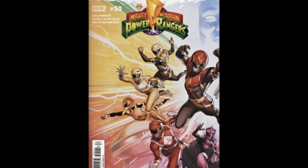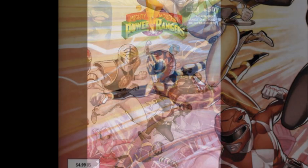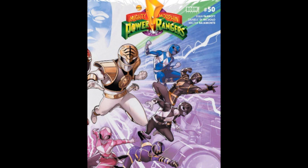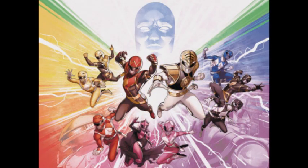But you know, this is a Boom Studios event comic, and that means we have ourselves some covers to discuss, even more than usual. The main cover is actually two main covers connecting. The left version features Jason, Trini, Aisha, Rocky, Ranger Slayer, Alpha, half of Zordon's face, and yes, Remy, the Orange Solar Ranger. And on the right, Tommy, Billy, Zach, Adam, Kimberly, the Thunder Megazord, the other half of Zordon's face, and Ari, the Purple Solar Ranger. And there is a foil version that is the entire connecting cover.